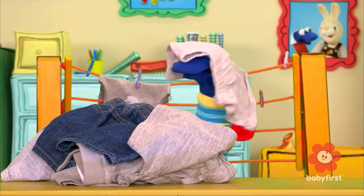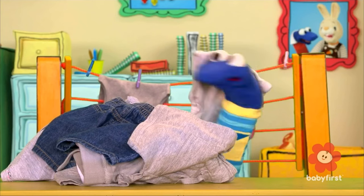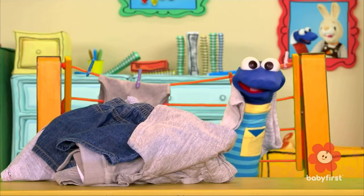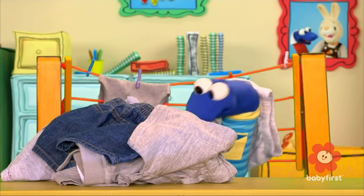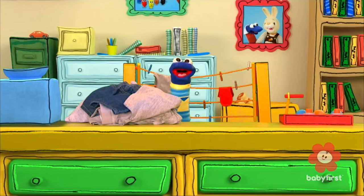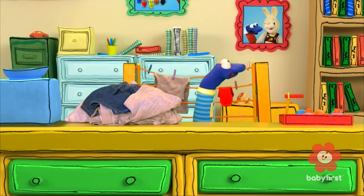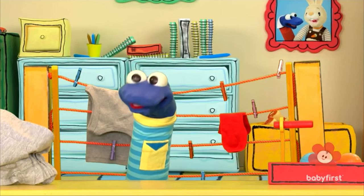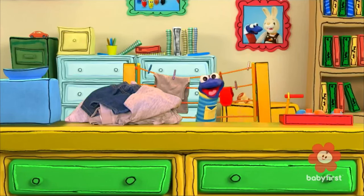Hey! Who turned off the lights? What's going on? Oh! There you are! I was just checking these socks. It's okay, Mom! That's my mom! She wants me to take each different colored sock and find its matching pair.